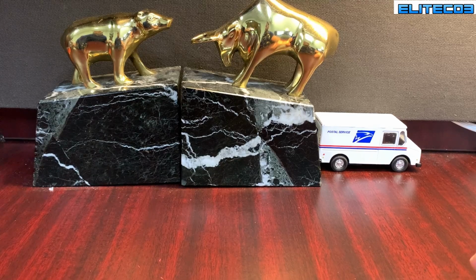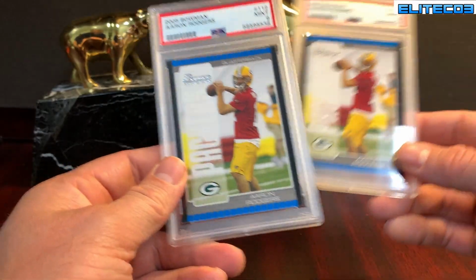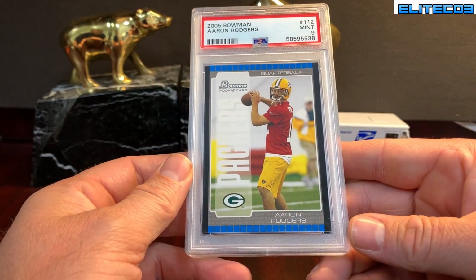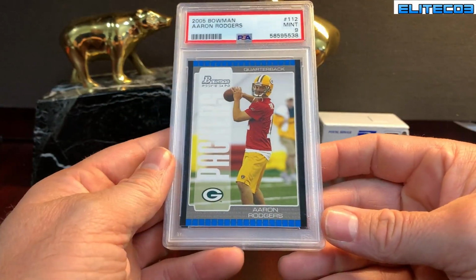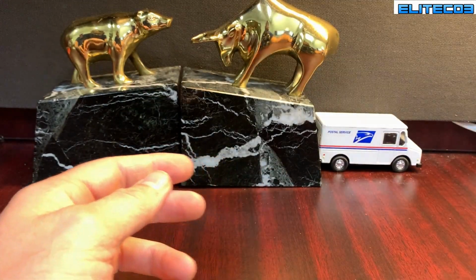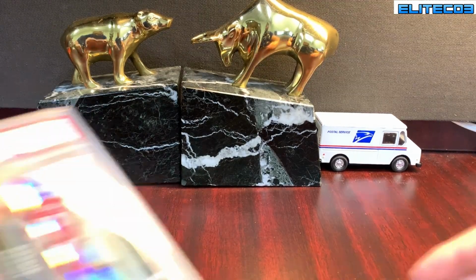Here's some Rogers cards. The Bowman, which is definitely not a gimme with these black edges, and the back's got the black too. So I mean, it's tough. It's a tough set right there. I don't think I've ever gotten a 10 on that card. I've gotten a bunch of 8s and 9s, but I don't think I've gotten a 10.